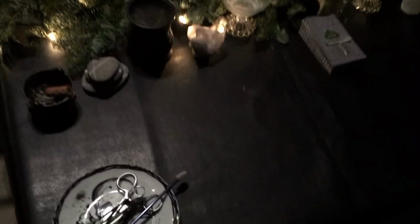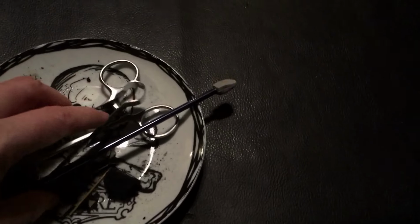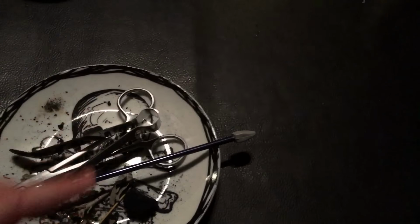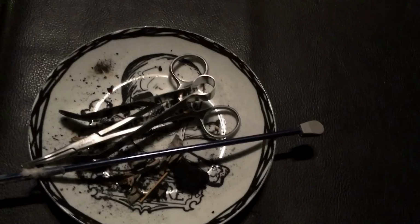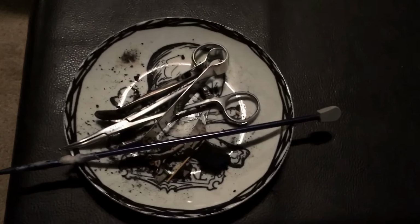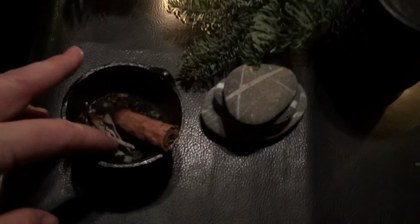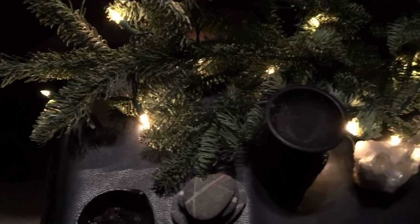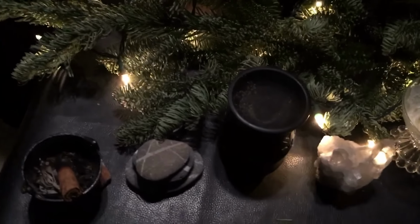And I'm just gonna go through. Most of the stuff is pretty basic. You've seen it already. This plate, even though it's not really attractive, most of the time it will be sitting on the corner because it has what I use for my candle snuffer and my tongs, and sometimes pieces of coal, charcoal, and sage in there as well. Then my little incense burner, he does have a piece of white sage right there and a piece of cinnamon there. The pine, as you saw, it's very dried out right now.